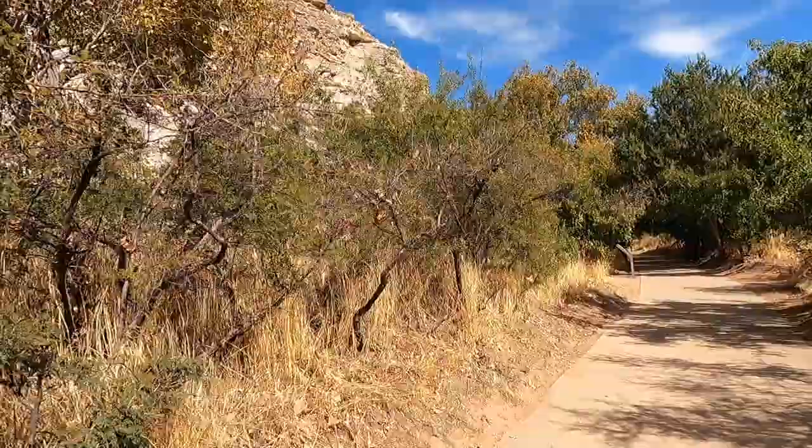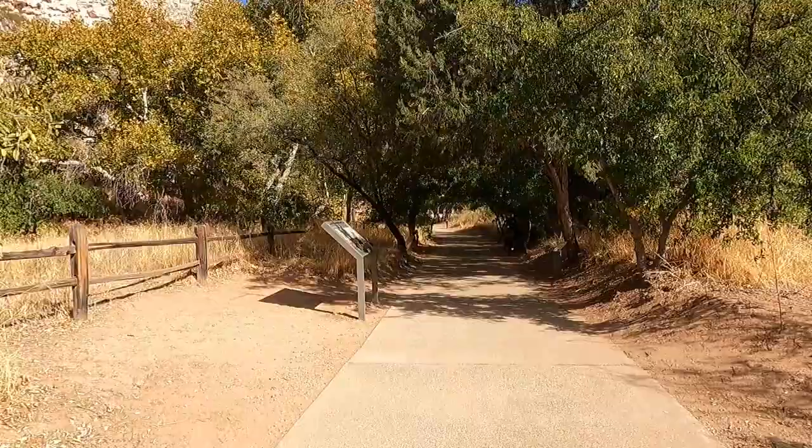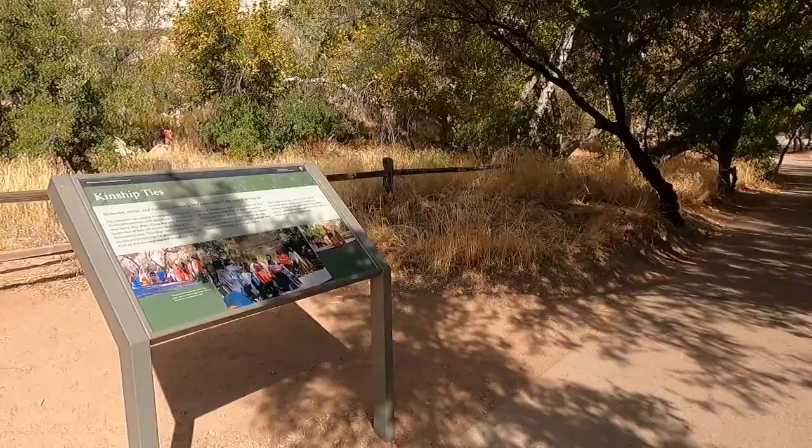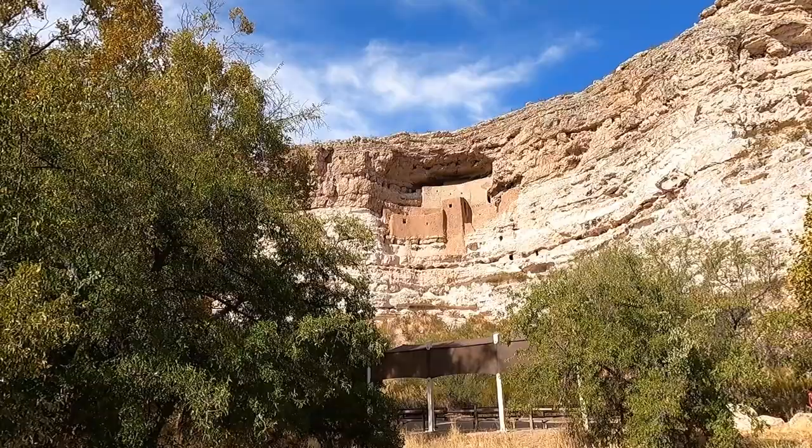You always get amazed at some of this stuff. How they created it, built it. That's a lot of hundreds of years ago. What's this one say? Kinship. Oh, okay. Oh, look at the view. Wow. I bet they had a lot of ceremonies down here.